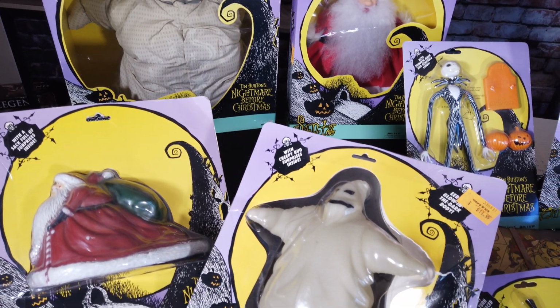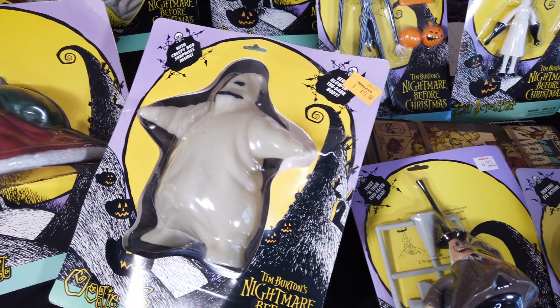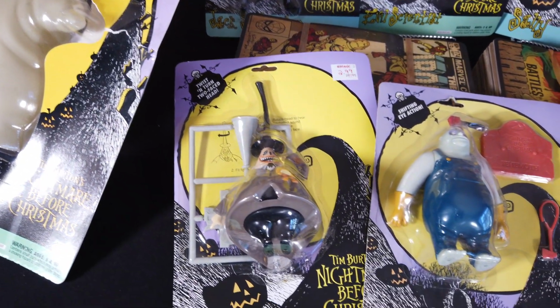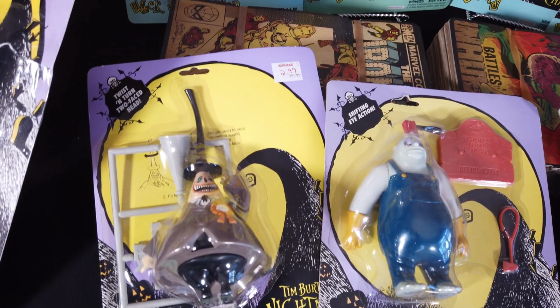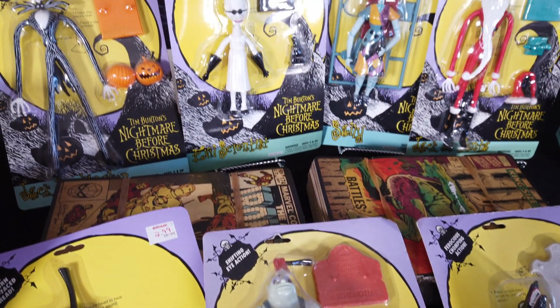And Oogie Boogie, $11. Many of these figures were in discount bins because the demand for the movie kind of dwindled, and it still was a success in terms of finances. Not so much when you compare it to, I guess, a Lion King or Beauty and the Beast.